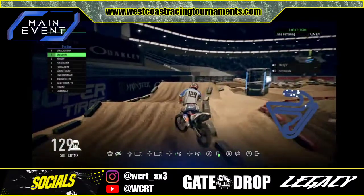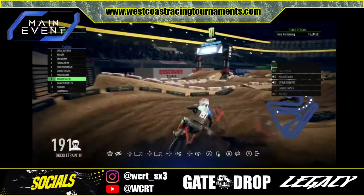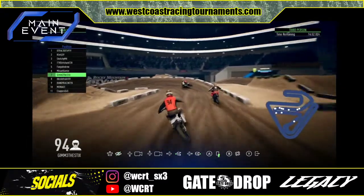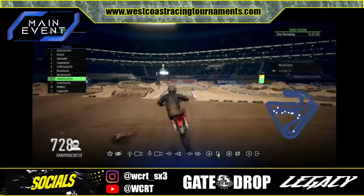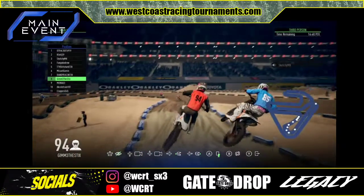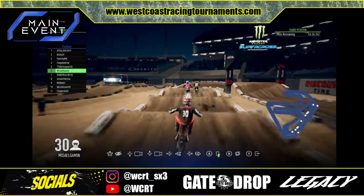Sketchy MX holding on the second now. KTM TJ makes the pass, and we got a battle here. Sticks and Miso Gaming going down. And Sticks trying to make a pass. If he goes down, it takes Coltrane with him. So not a good start to the race for the number 94. He's got Moa down right behind him, putting the pressure on. We get a good battle here, middle of the pack.